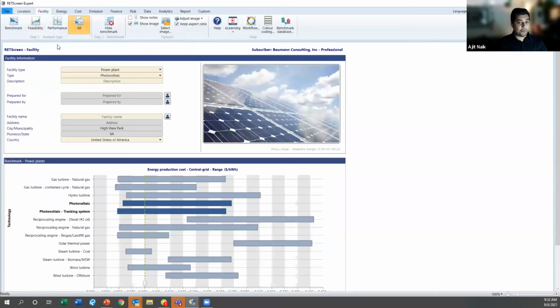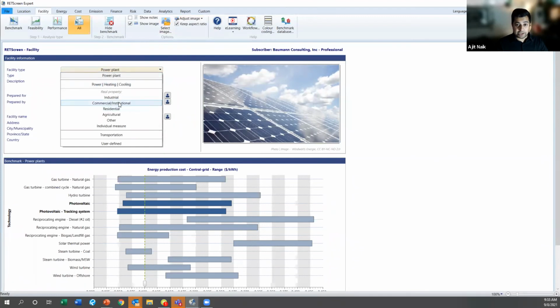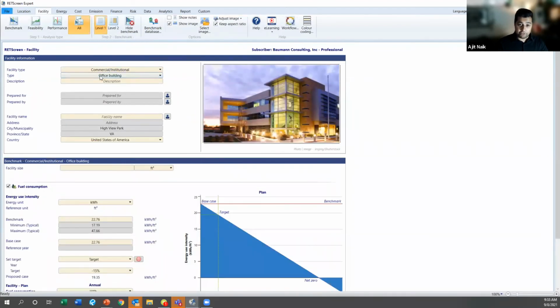Next, we have to define parameters about our building. Sorry, guys. So our building is an office building. So we select commercial institutional property, and it already defaults to office building. So we could provide information about it. For example, this is a Northwest DC office building. So we know that this facility was about 62,000 square feet, specifically 61,855. So we enter that.